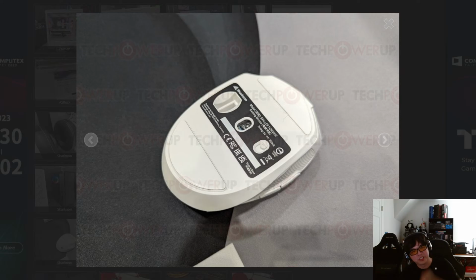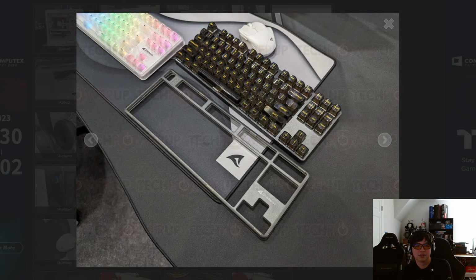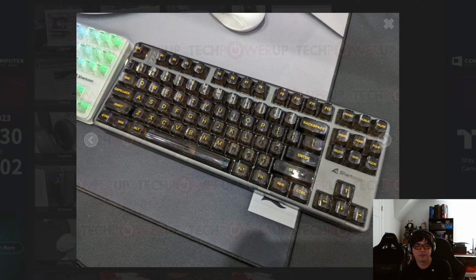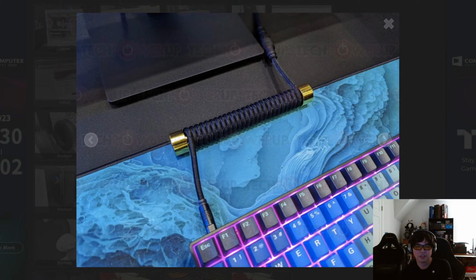Interesting. Okay. What is this? I don't know what this is. Oh, that's the bottom of the mouse. Keyboard with a replaceable frame. Customizable frame. Interesting. It looks very much like a GameCube controller that had the type that was see-through. Okay, you can see the lights. It's not diffused because the lights are going through the see-through keycaps. That's interesting. The cable is on like a cable management roller thing.